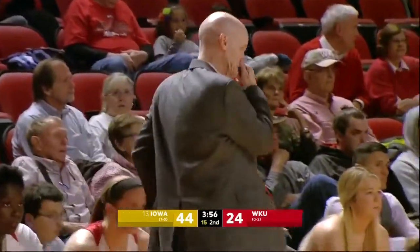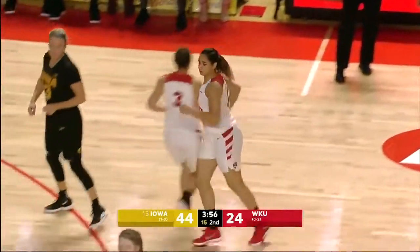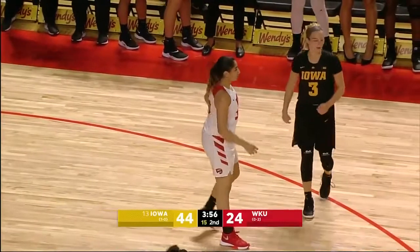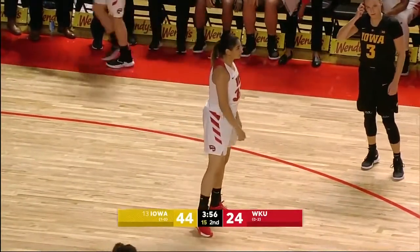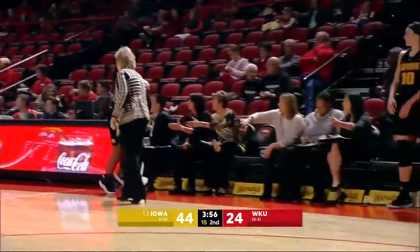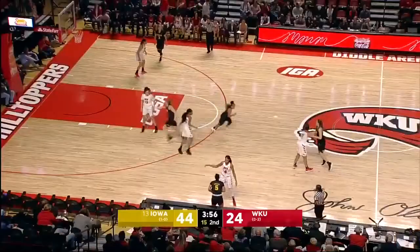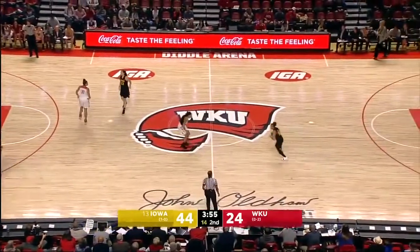Sanders, the freshman, tried to go with it before she caught it that time. On the Gawat, back into the Lady Topper lineup, replacing Bopp. Iowa has outscored the Lady Toppers 10 points each quarter so far. Back into the game for Iowa, Alexis Civilian. And going out is Zion Sanders. Another sharpshooter. One sophomore for another sophomore.